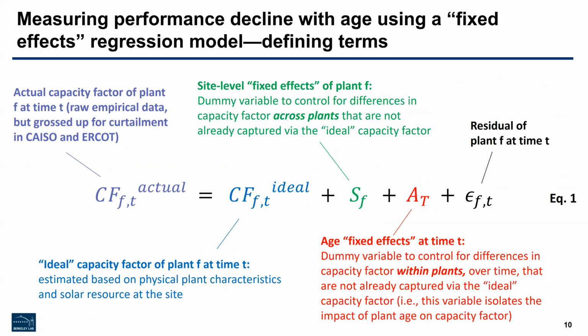To answer that question, we used what's known as a fixed effects regression model. And here I thought I'd briefly define the terms of that model or equation. So the left-hand variable is the actual capacity factor. And for plants located in California and Texas, we gross up the actual capacity factor to correct for curtailment. The first variable on the right-hand side is called the ideal capacity factor, which is modeled based on the plant characteristics or metadata, as well as the solar resource.